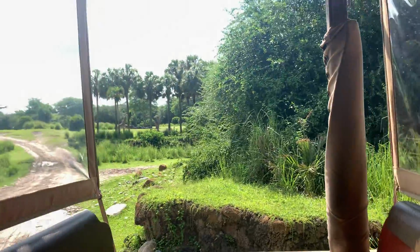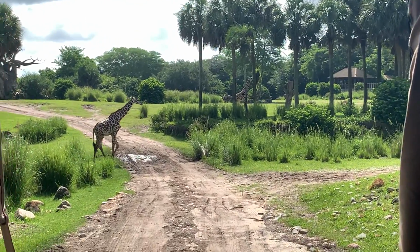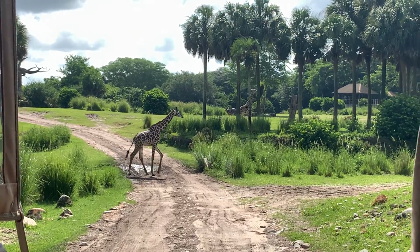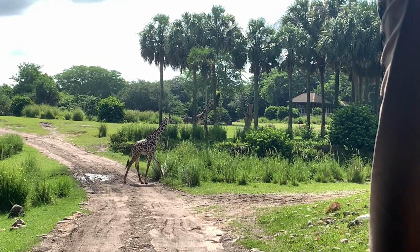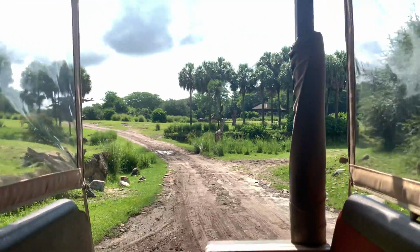Looks like he's gonna cross the road here. A little guy, he'll be about 6 feet tall when he's born. The first thing he'll experience is a 6-foot drop, as the mother giraffe will give birth standing up. The gestational period for a giraffe is about 15 months.